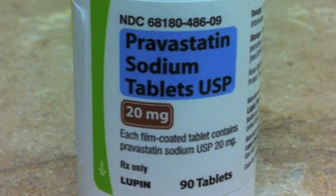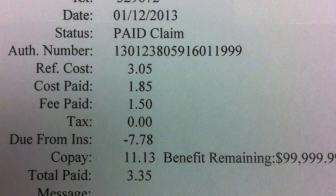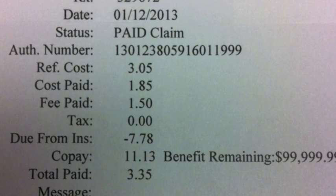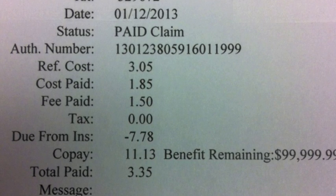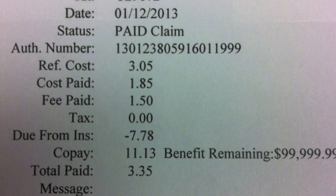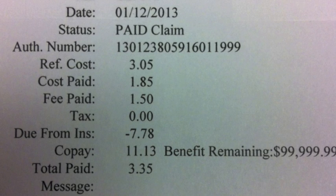The first example that I have for you is for Pravastatin 20 milligram, which is a common cholesterol medication. It is on one of my competitors' $4 prescription lists. I have an in-house transmitted program that charges $5 for this medication. But I wanted to show you what happens when we send this particular prescription to one of these discount cards. If you'll notice on the claim here, this is an actual copy of the numbers that I received back from them. They paid me the cost of the drug at $1.85 and an extra fee of $1.50.